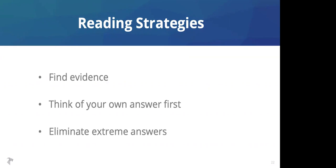And something else that's really helpful is, you want to, in general, avoid answer choices that are too extreme. So if you see answer choices with words like only, always, never, or other extreme words, these are unlikely to be the correct answer. So you should only choose them if you're absolutely sure that the sentiment is in the passage as well. So be careful when you see extreme words in the answer choices. It's a red flag.